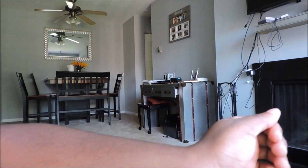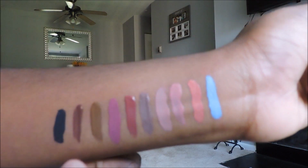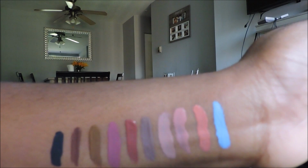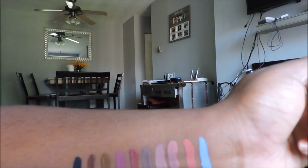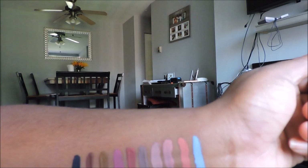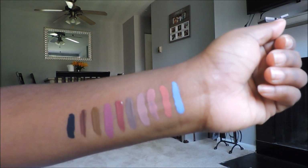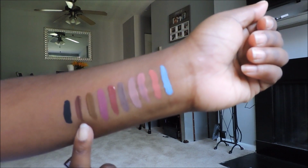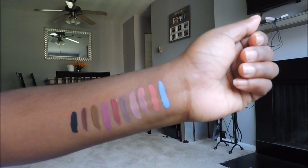And then this brownish nude color, it looks like someone's skin tone. Oops, sorry. This one's called Disorder. This one is called Downtown Beauty right here. Downtown Beauty. The next to last one, which is right here, is a little bit reddish. It's called Club Hopper.